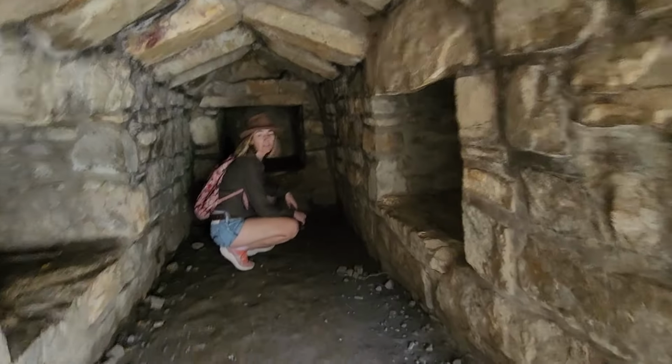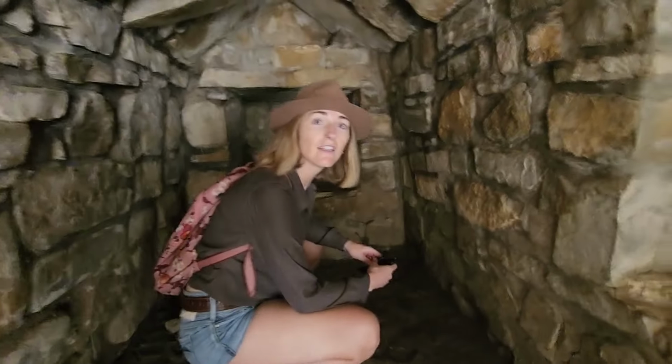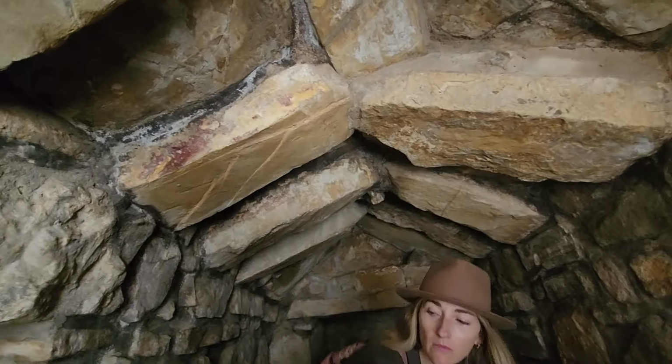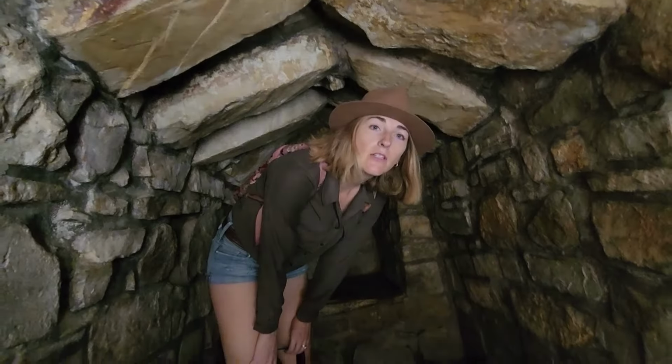It's very cleaned out. There's nothing in here, but very neat that they let you come explore around in here. I imagine there would have been offerings and stuff. I feel like there probably would have been, assuming this is a tomb. Good constructed roof. Good job, lads. It's amazing. I feel like Indiana Jones.